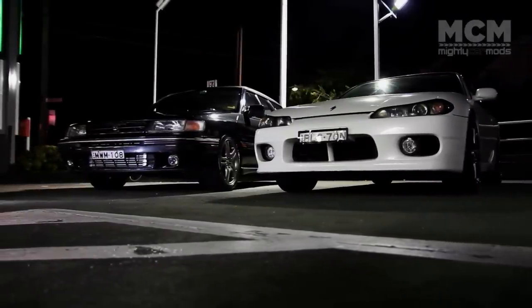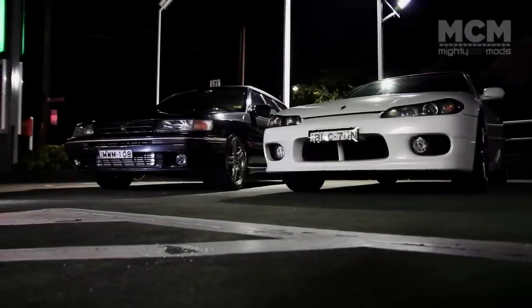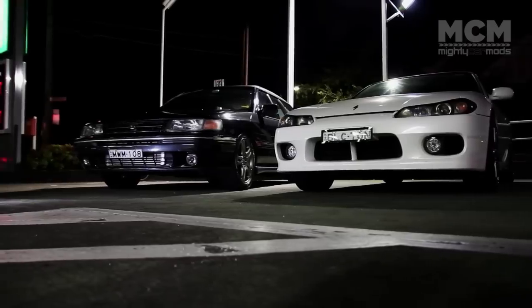63% of people on the Mighty Car Mods forum said the S15 has better street cred, so the Nissan wins this one.